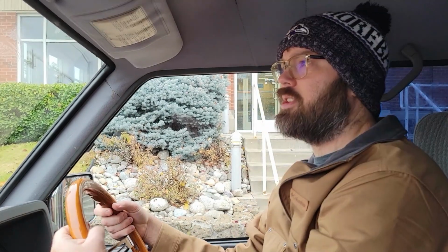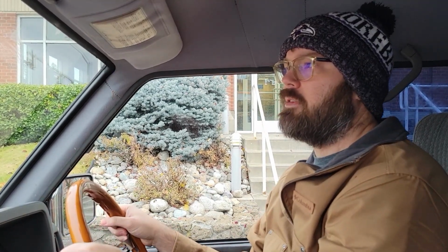Last thing I had to order, I ordered a window regulator for the passenger rear or left rear window there. It was $50 or so, so not a big deal, but it did take 3.5 weeks to get here. So if you have something break, you just have to figure that the car is going to be down and out for a while.